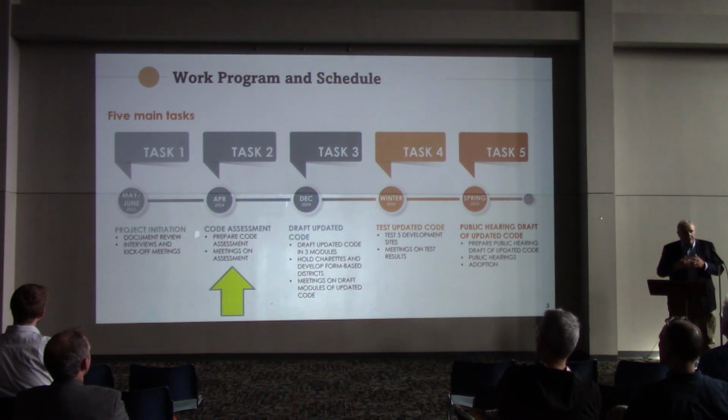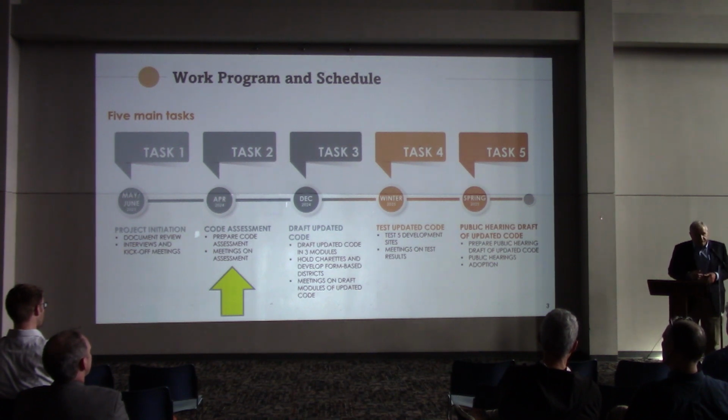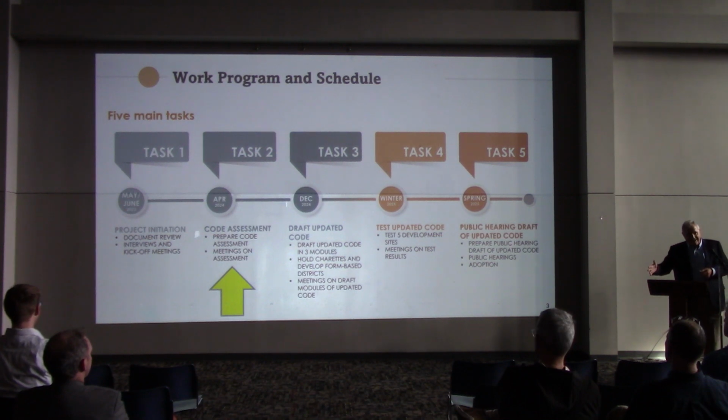In terms of the work program, undertaking a development code or zoning code update on a comprehensive basis is a challenging, big project. It has not been done in Charleston in over 50 years. Your code is quite old relative to the codes we have worked on over the last 30 years in our firm. The city has set out a very systematic process to go through this update. There are 5 tasks. We are in the 2nd task. We began 3 or 4 months ago.